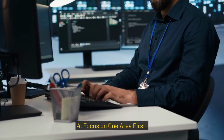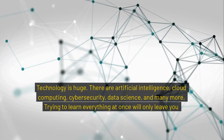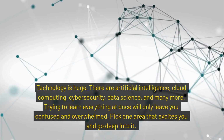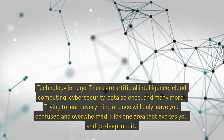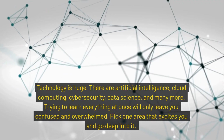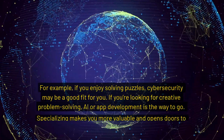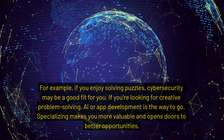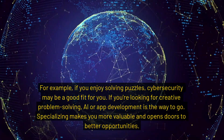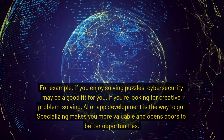4. Focus on one area first. Technology is huge. There are artificial intelligence, cloud computing, cybersecurity, data science, and many more. Trying to learn everything at once will only leave you confused and overwhelmed. Pick one area that excites you and go deep into it. For example, if you enjoy solving puzzles, cybersecurity may be a good fit for you. If you're looking for creative problem solving, AI or app development is the way to go. Specializing makes you more valuable and opens doors to better opportunities.